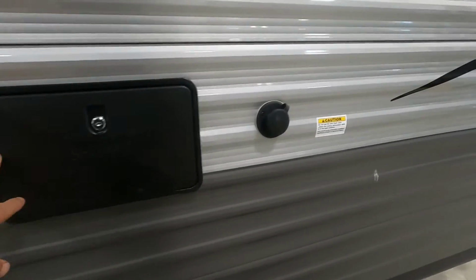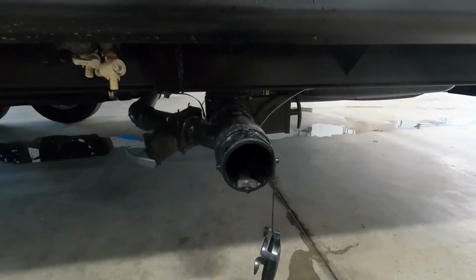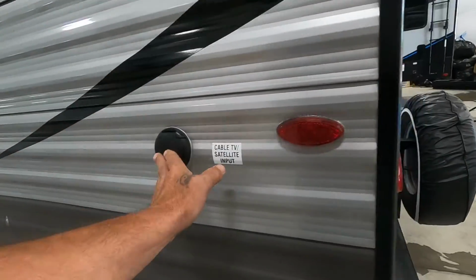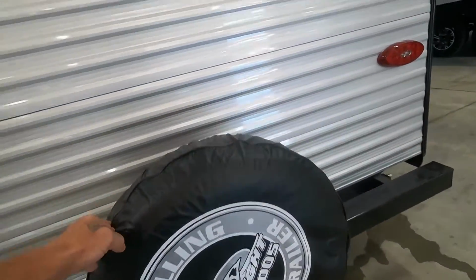An outdoor shower. Your black tank flush. We'll talk about that when dumping your black and gray tanks. And there's your other low point drains. Here's where you turn on your cable or hook up your cable at the campsite. Spare tire with a cover, keeps it from dry rotting.